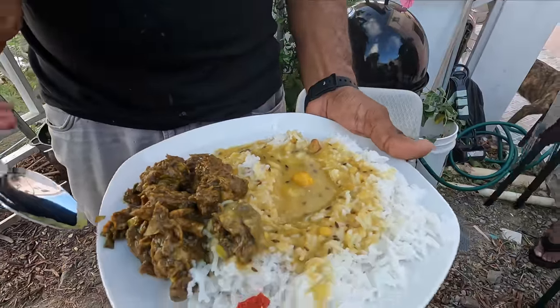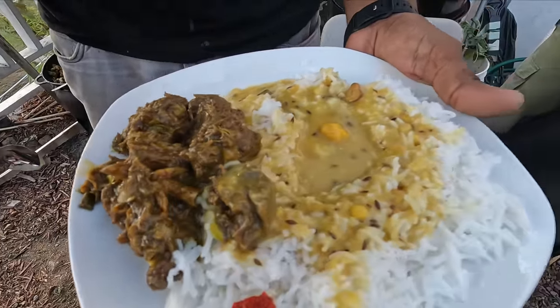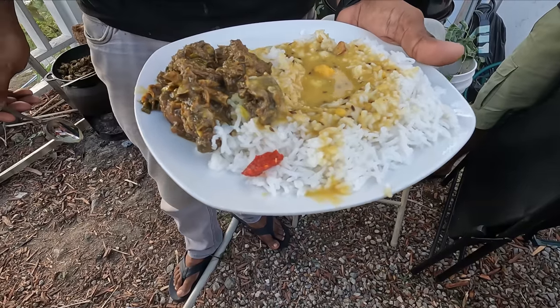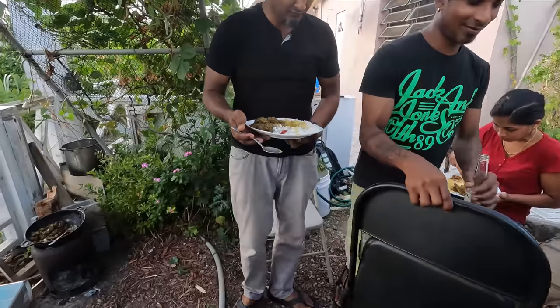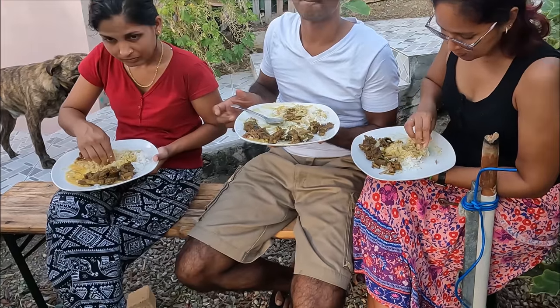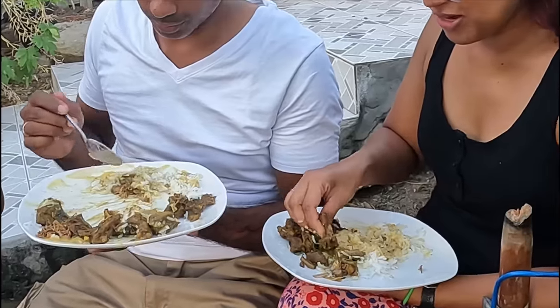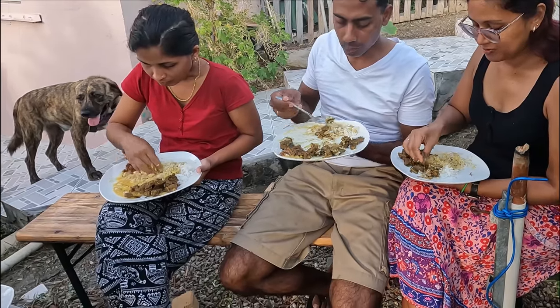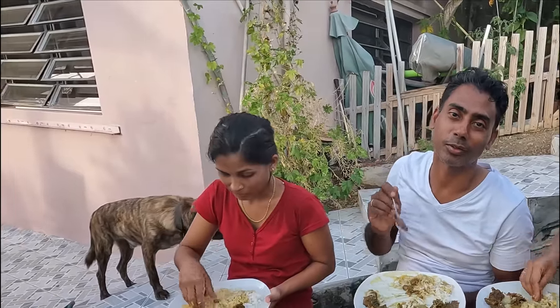So guys, today's goodness, we have some yard fowl, dal, rice, some hot reaper pepper, and yes, everybody is enjoying. Everybody is too hungry. Tiffany, how's the fowl? It's really good. Andrew gave his review. Everyone is hungry, so nobody has time to give a review, but it really tastes good.